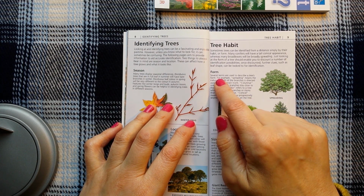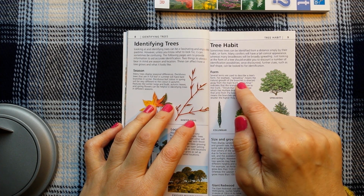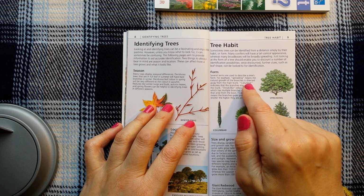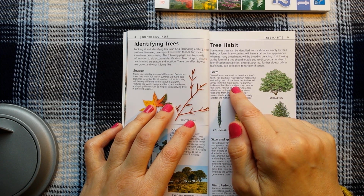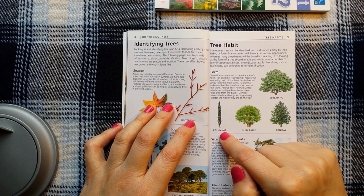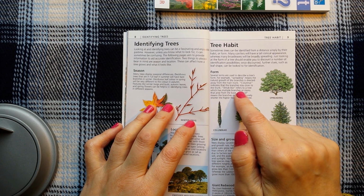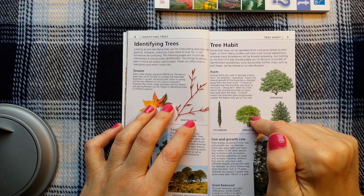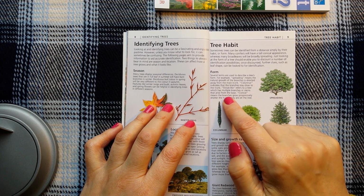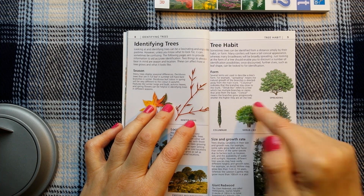So, form. Several terms are used to describe a tree's form. For example, spreading means the natural growth of the branches is directed away from the main trunk. Columnar, this one, indicates that the branches stay close to the trunk. Shrub-like refers to a tree which has multiple branches or stems, like this one. Conical means the branches grow progressively shorter the higher they are on the tree.